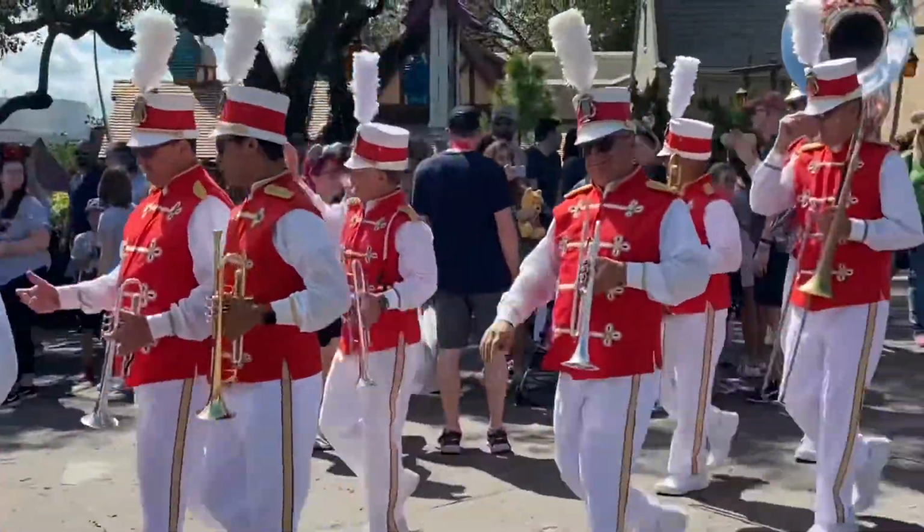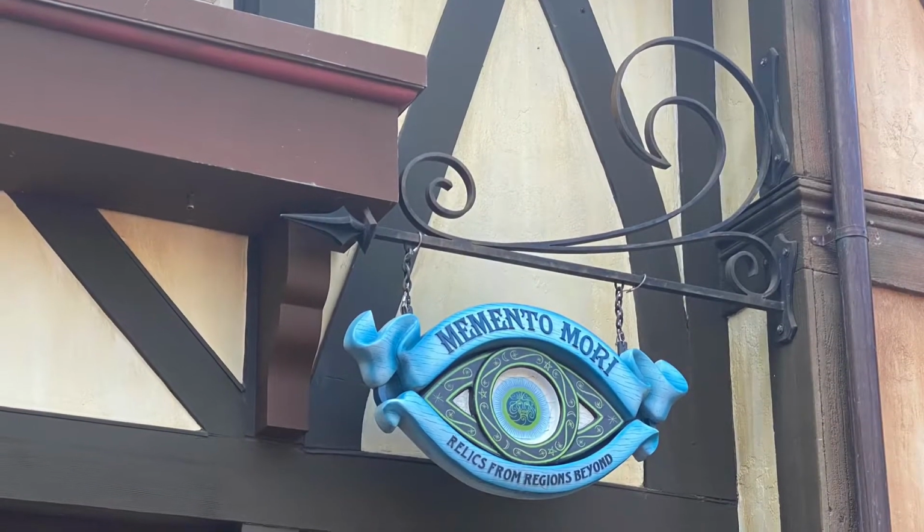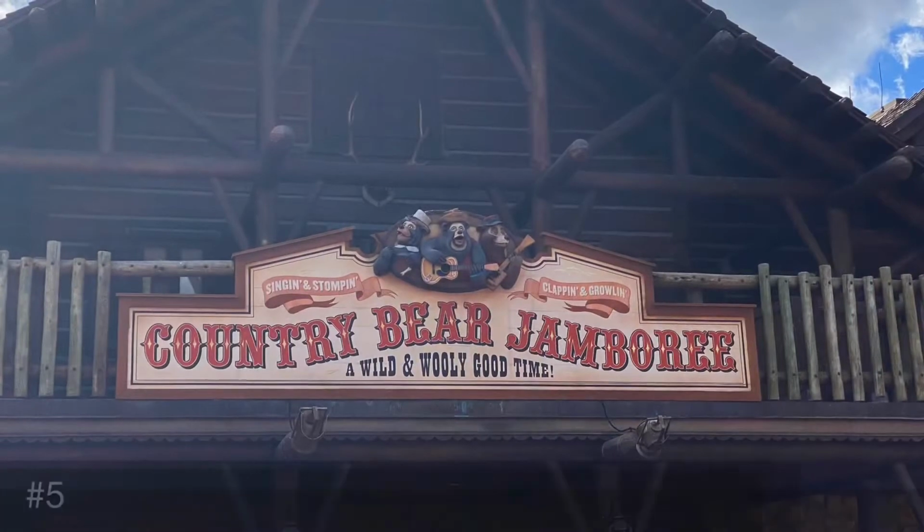Disneyland band, of course, so dope. I actually did feel our magic. I walked over and saw the Seven Dwarfs area, walked kind of back through Fantasyland, passed Haunted Mansion. I didn't go in because I was headed for this.